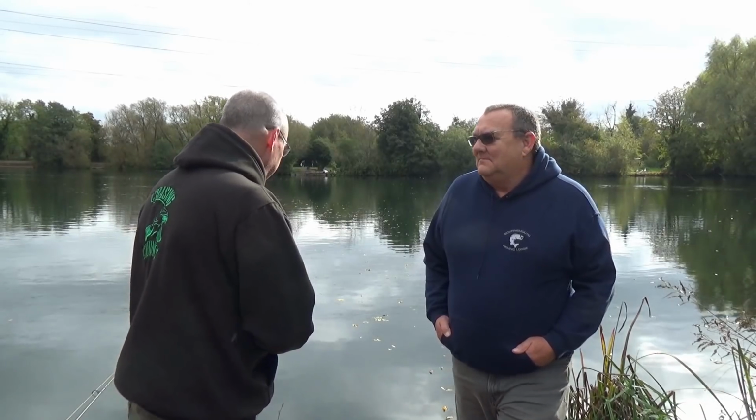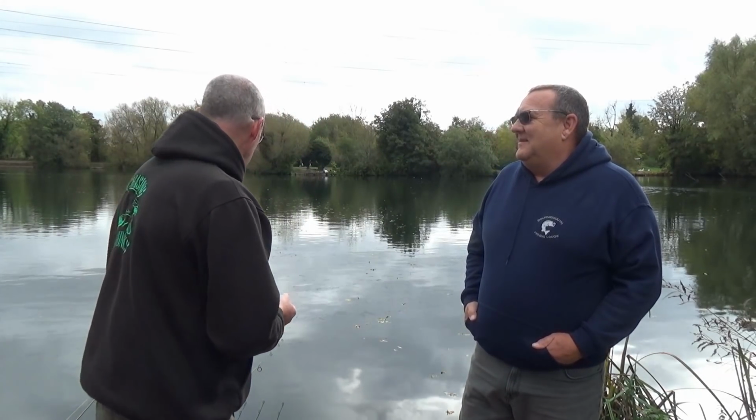I think we've got some decent swims. I'm in peg 1. I've literally got the shop right behind me. Mark is to my left in peg 2. So we're not actually fishing yet, guys, kind of mid set up. Going to crack on, getting set up, making the tea, really.